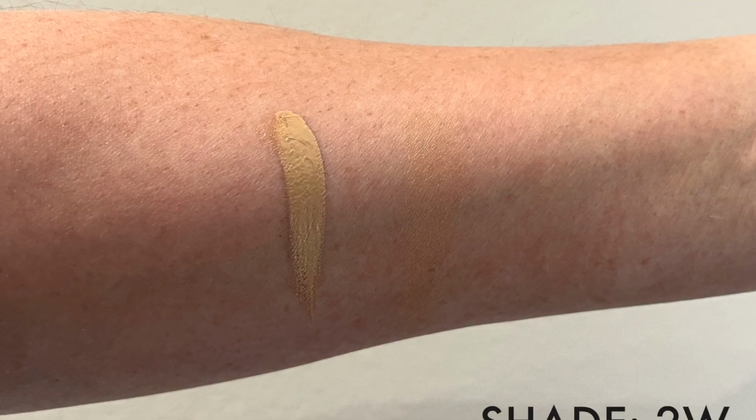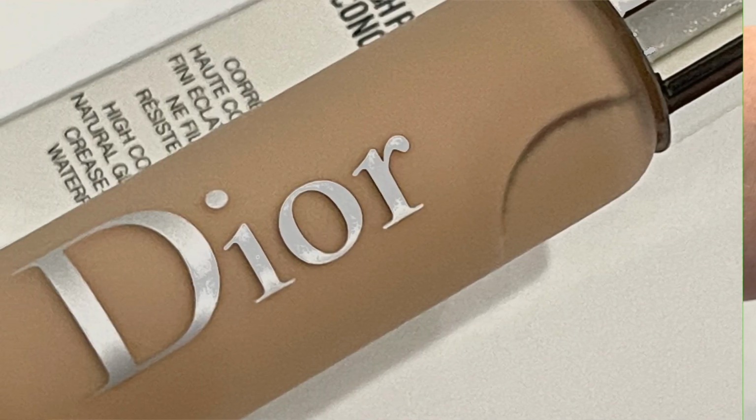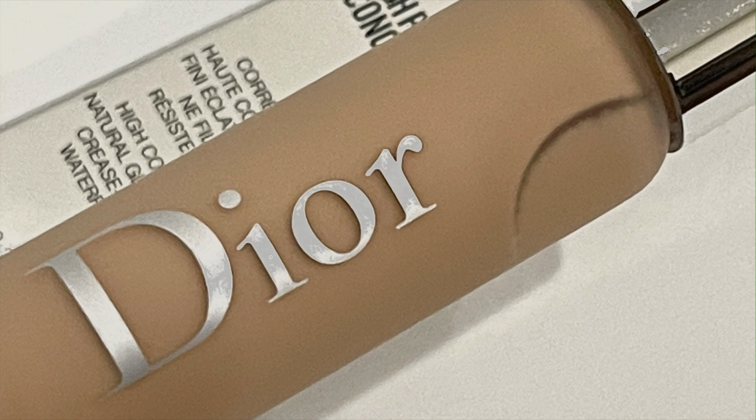Again, I went with 2W, which is light skin with warm undertones.